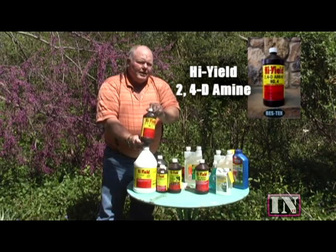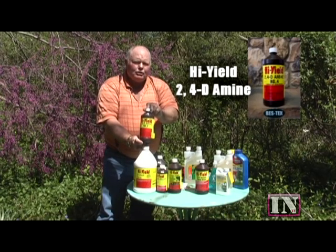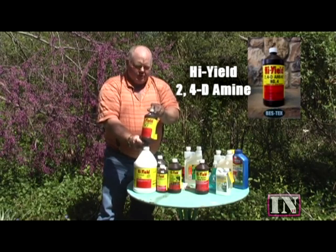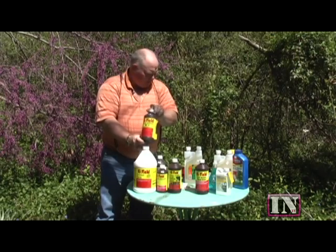So 2,4-D is one of those things that's a good chemical. I hope we don't lose it. In lots of states, it is a restricted use pesticide because there are so many issues with homeowners on it. So homeowners, be sure that you don't mess your own self up by using 2,4-D the wrong way and not being aware of some of the consequences with it.